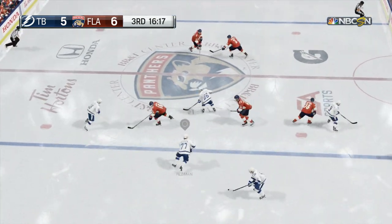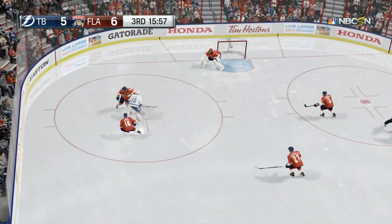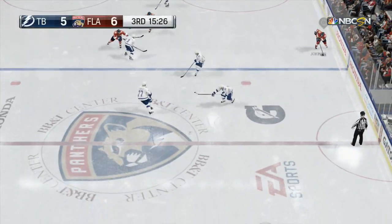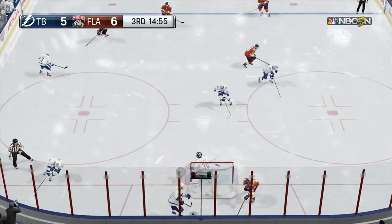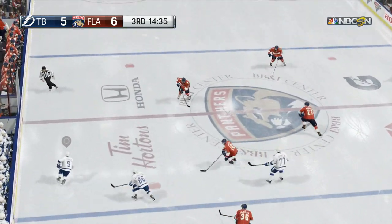Tie up there and a good reach and possession. Passing one off now to Palat. Moves behind the net. Tipped by the stick. That's just good fundamental defense. Looking to Jokinen. Nicely into the zone. And it's driven away. Bishop's not had a very good night. Fortunately, this game's still up for grabs for him.